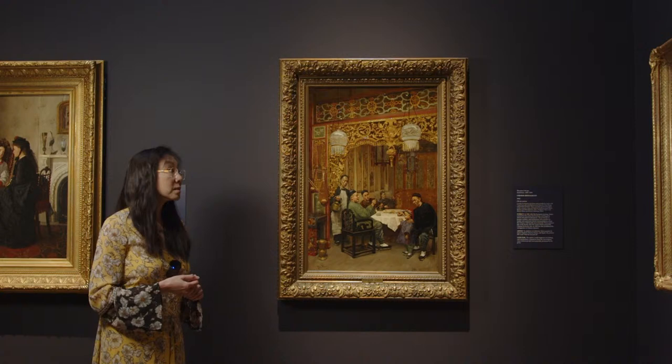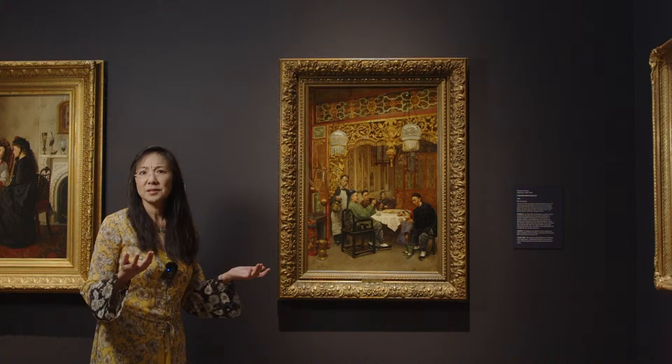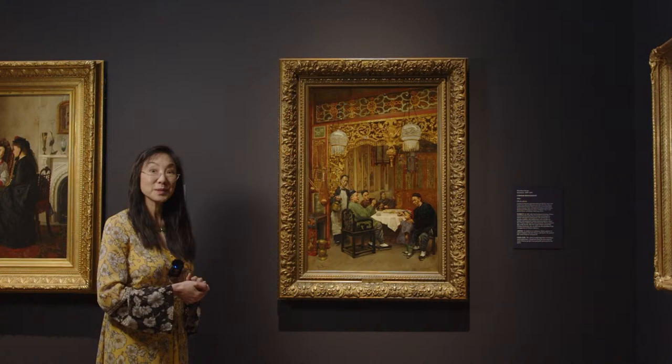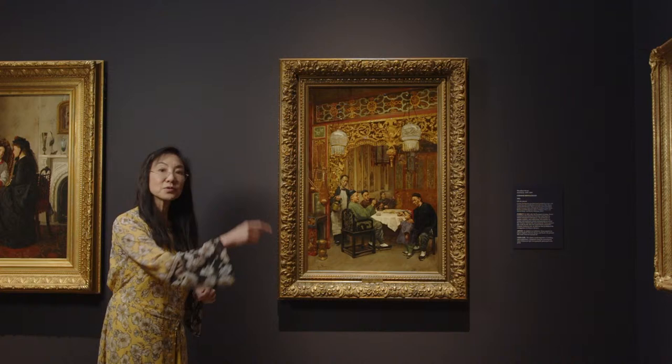Well, given all of the caricatures in the newspapers that show Chinese people as being less than human, how do you think somebody might paint Chinese people as regular human beings? Well, there's a simple answer to that, and that is he grew up near Chinatown. His parents had a shop nearby, and he had to walk through Chinatown every day to get to school. So he got to know them as real people.